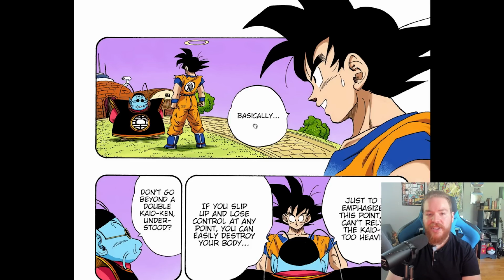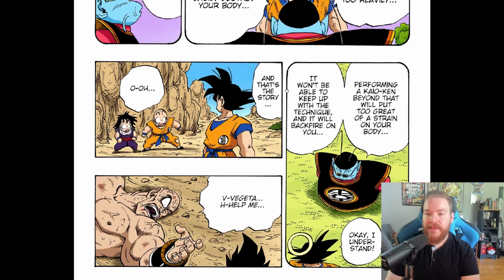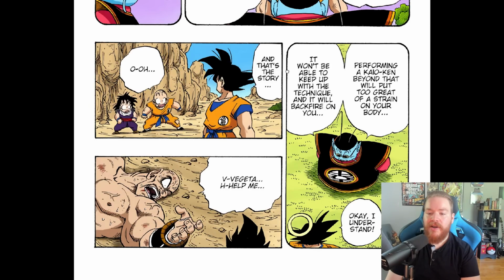And here we see a flashback to when he was learning about this technique. Basically, and then King Kai takes over. Just to re-emphasize, at this point, you can't rely on the Kaioken too heavily. If you slip up and lose control at any point, you can easily destroy your body. Don't go beyond a double Kaioken, understood? Performing a Kaioken beyond that will put too great of a strain on your body. It won't be able to keep up with the technique, and it will backfire on you.